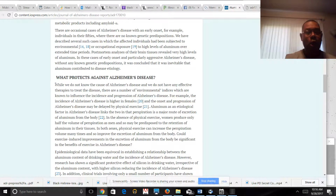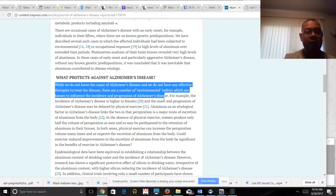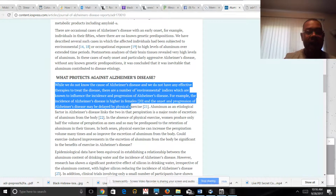Okay? While we do not know the cause of Alzheimer's disease, and we do not have any effective therapies to treat the disease, there are a number of environmental indices which are known to influence the incidence and progression of Alzheimer's disease. For example, the incidence of Alzheimer's disease is higher in females, and the onset and progression of Alzheimer's disease may be delayed by physical exercise. Okay, that's a good thing to know.